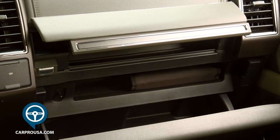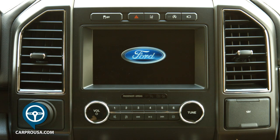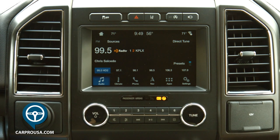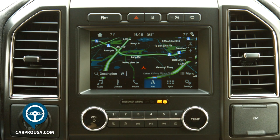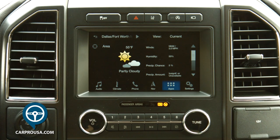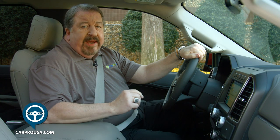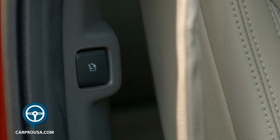There are dual glove boxes in front of the passenger seat. Above that is the Sync 3, 8-inch touchscreen that works quickly and is simple. From that screen, you choose your audio, change the climate system, operate the navigation system. There are apps for Bluetooth, Apple CarPlay, or Android Auto, and you get real-time traffic and weather. Everything can be voice activated, and a really handy feature is you can direct tune the radio station you want, which is awesome for Sirius XM channels.